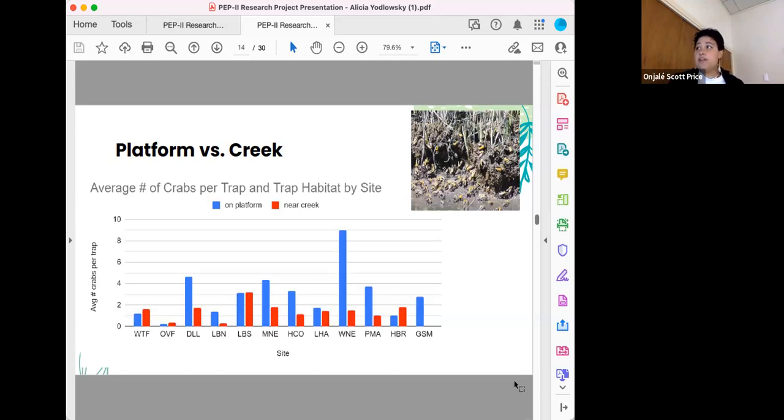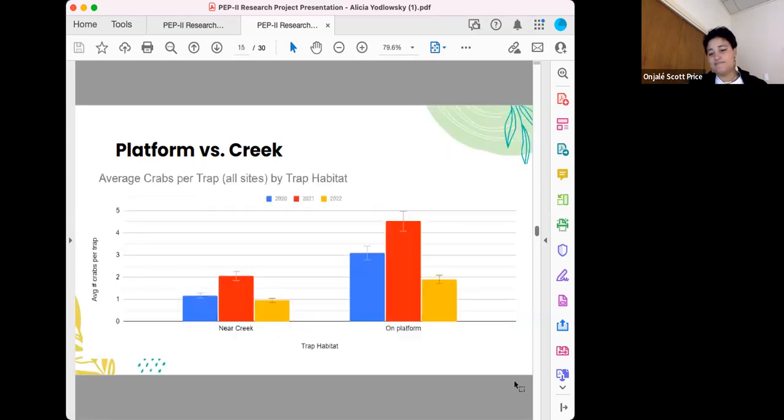And so what we're seeing here is that, first let me explain, we have the average number of crabs per trap on the y-axis, and crabs caught on the platform are in blue, and crabs caught near the creek are in red. We seem to be pretty consistently catching crabs on the platform versus near the creek, which is interesting because if you go to the salt marsh, there are a lot more crabs near the creek than on the platform. This is a picture of many Uca pugnax right next to the creek. There are a lot more burrows near the creek, and it's really an interesting result because it's not what we were expecting at all.